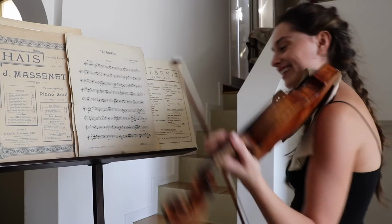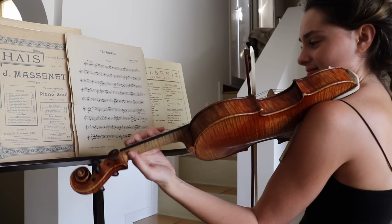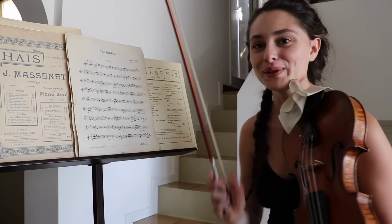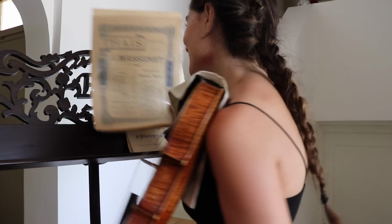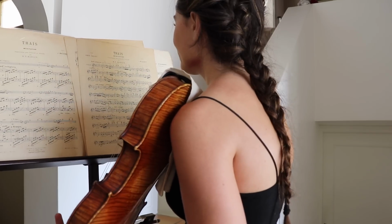I like the fingerings there. It's new for me, I never did this. I love old-fashioned fingerings, like when Kreisler used to play them, there were so many slides and everybody was okay with it. I miss it. Okay, and let's do the Thais Meditation.